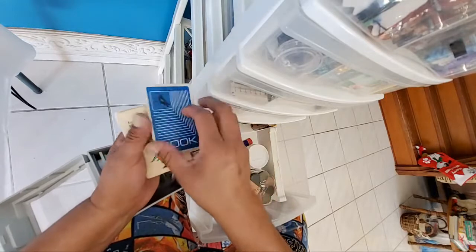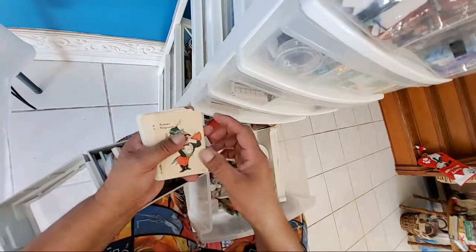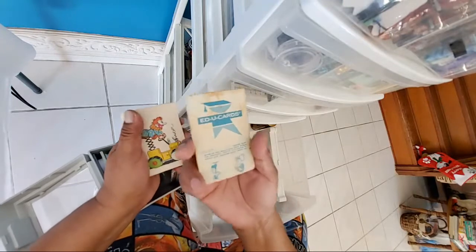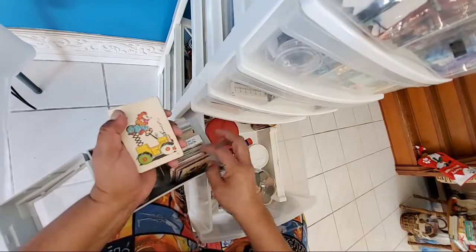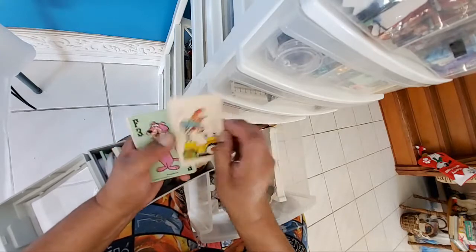Oh yeah, I've been thinking of getting a laminator too, because they sell a one page, 8.5 by 11 laminator for like $20. It's not that bad.